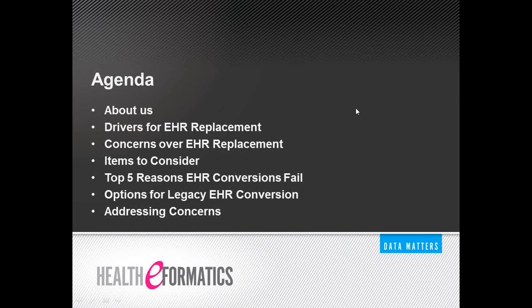This is in regards to the data. What are your options for retaining that data and making sure it's accessible after you do your conversion? And then I'm going to circle back to the concerns that we talk about in the beginning here and address each one of those concerns.